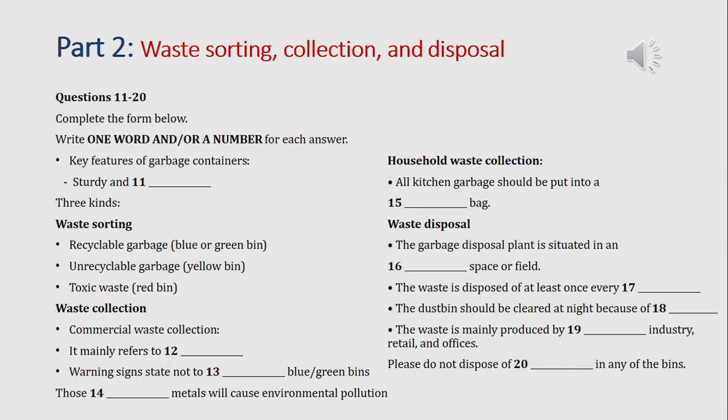And finally, when the landfill space is full, it is buried deep underground, and in time, something new is built on the land. That's everything about waste collection. Thank you for listening. Are there any questions?